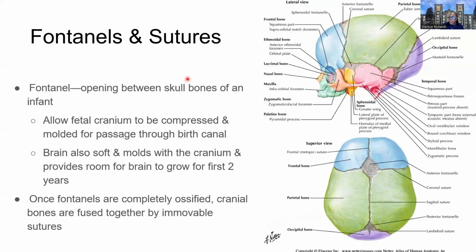Let's look at some of the sutures. These are the ways in which these bones are adhered to one another. And this is very interesting because it creates these fontanelles during infancy and before birth. When an infant is born, the fetal cranium can be compressed because of the connective tissue found at these sutures. Within the first 2 years of life, these are going to be ossified to actually form bone. This allows for the brain to be malleable, sort of moldable, as that fetus passes through the birth canal. And then within those early years of life, that eventually becomes bone.